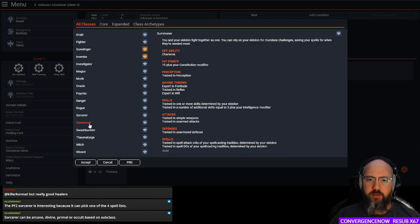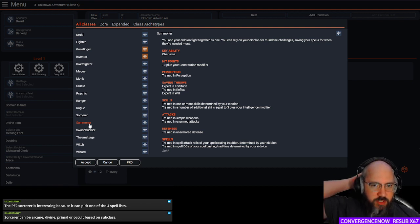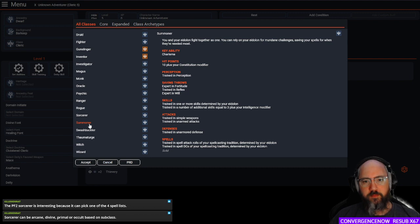You and your Eidolon fight together as one. You can rely on your Eidolon for mundane challenges, saving your spells for when they're needed most. That seems very, very vague.